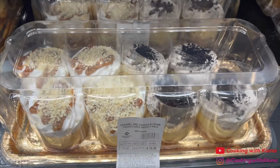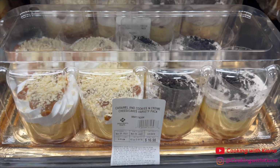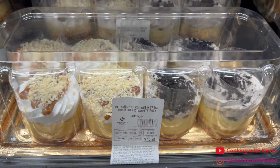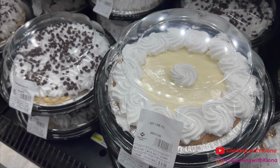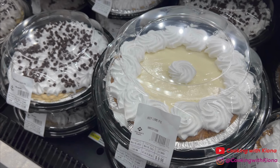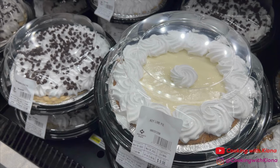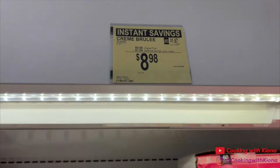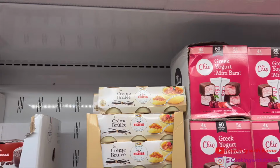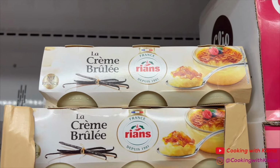I was super tempted to get these mini cheesecakes. They come in 2 flavors, cookies and cream and caramel, and they're around $17. Oh, and I was shocked to find that Sam's sells key lime pies. I did not know that before. In my opinion, Publix has the best key lime pie, so I didn't even bother getting it. I also saw that Sam's had creme brulee. I've only tried the creme brulee from Costco, so next time I really need to try this.